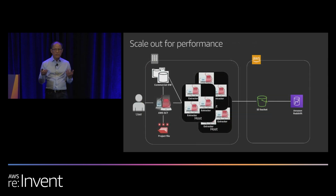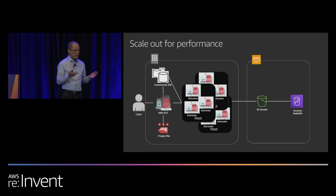We talked a little bit a few minutes ago about scaling up or scaling down the parallelism for a single extractor. Well, you can also scale out extractors. You can have many extractor hosts running many extractor instances, and really run your migration massively parallel. We have many customers who have done exactly that. There's a wide variety of configurations you can use, depending on the resources you have available for your extractor hosts, as well as how much load you can place on your source system to support the migration process.